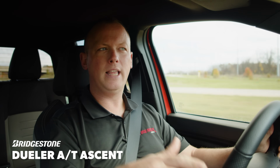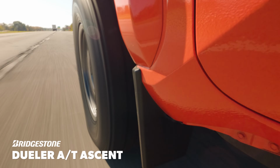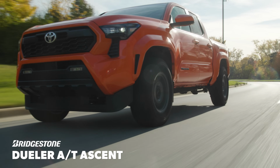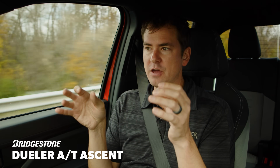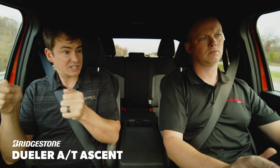But you can kind of feel, hey, this isn't a highway tire. You can kind of hear, almost feel some of those mild tread blocks interacting with the surface. Definitely. But it's not bad. It's consistent. It's what an on-road experience should be for an on-road all-terrain tire. Certainly. At highway speeds, it felt quite responsive. Actually had a little bit of on-center heft.